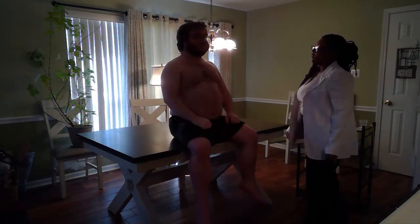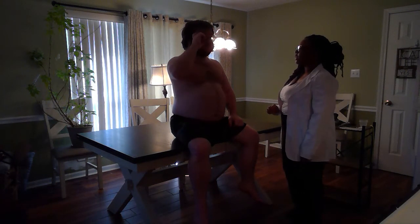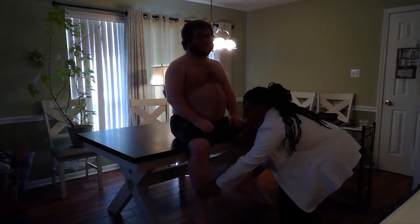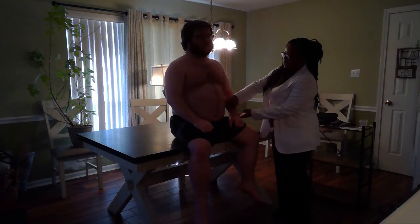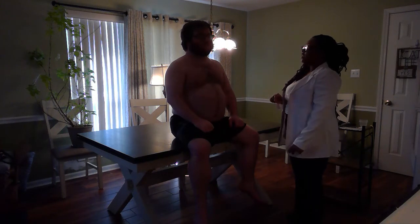Alright, I'm going to first start by doing an overall assessment of the skin. I see no discoloration. Skin is warm and dry to touch. I feel no edema. I see no lesions, no bruising, no scarring, no discoloration, no nevi. Skin turgor intact.